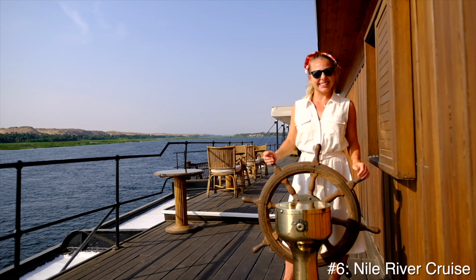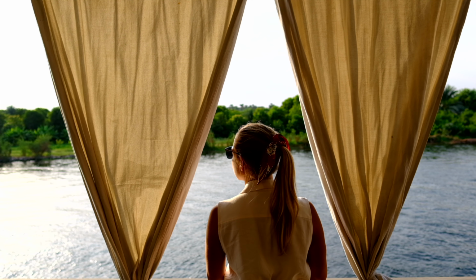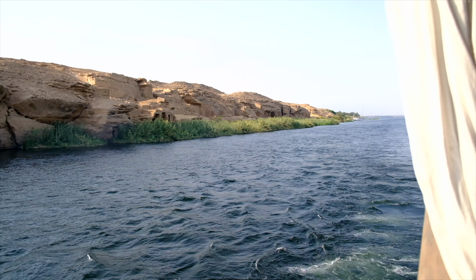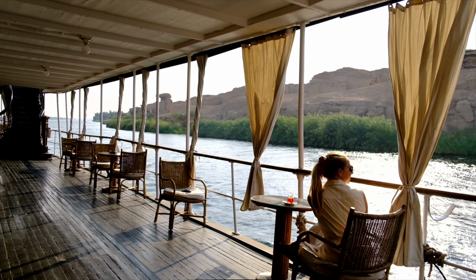I highly recommend taking a cruise up or down the Nile. We were able to hit many of the sites on this list on our Nile River cruise with the steamship Sudan. A Nile River cruise can be a great way to see all that Egypt has to offer between Luxor and Aswan, and there's no better feeling than watching the sun go down on the banks of the Nile from the actual Nile River.